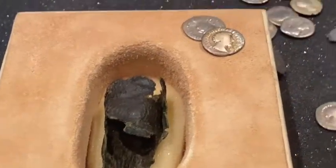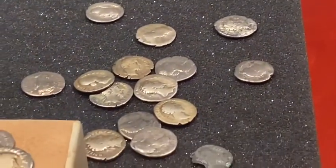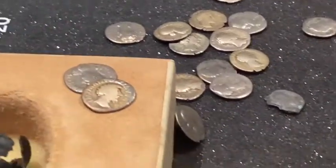This is quite exciting as well. It's a leather pouch, and the leather is actually still there. So the coins were found in a cave by a group that was spelunking. They found this, and they found a little pouch of coins. And it is still here with us today.